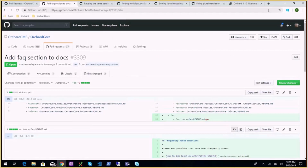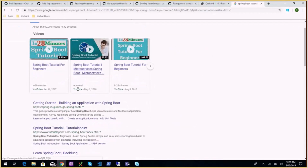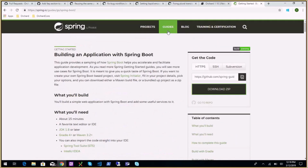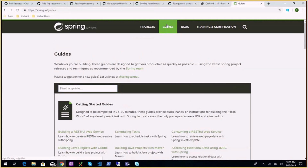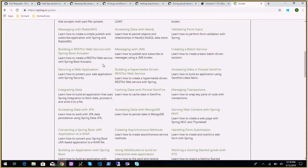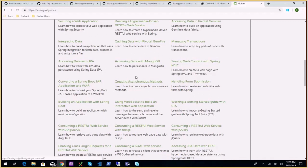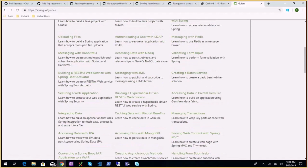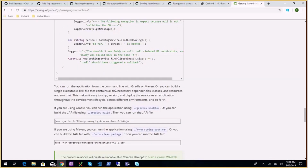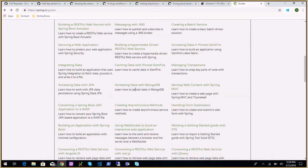I have an example. Guides, they call that guides. You see here they call it guides in Spring Boot, and they have lots of different kinds of articles. They are not organized in a tree, but lots of things that are interesting to understand, with step-by-step explanations on how it works and how to use it: creating asynchronous methods, accessing data with MongoDB, serving web content with Spring MVC. They are completely unrelated, but they are nice little articles with code and everything that show you how to do things. And it's super useful, and because there is a search engine, we can find something. As long as it's in the documentation, then we can use the search engine to find it.